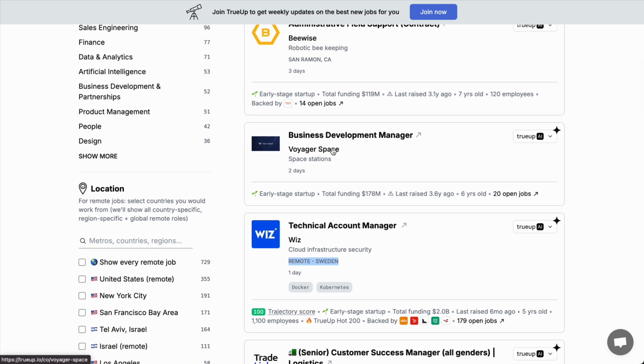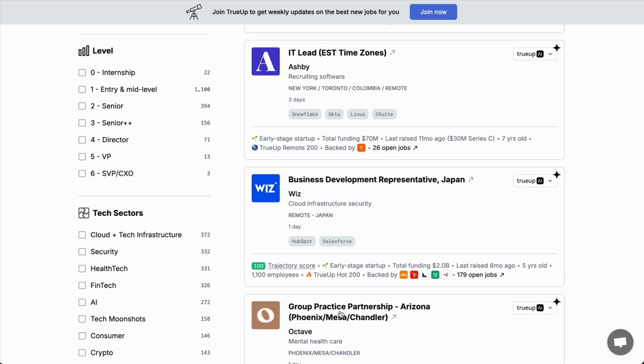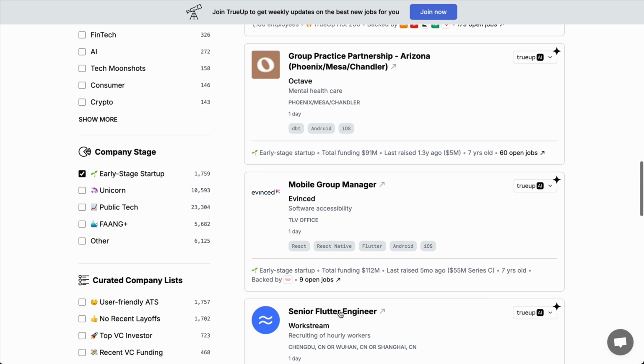But there's no need for you to waste your time, except you have someone working in that company who tells you, okay, you know what, don't mind that, they are going to hire you regardless. And then there are also some companies that say hiring remotely everywhere. Those are the ones that you can apply to without necessarily stressing yourself, because they are going to take you regardless of where you are.